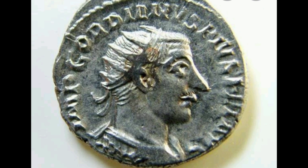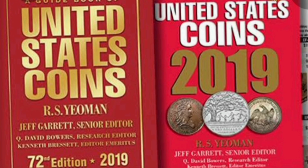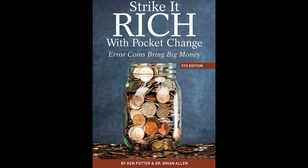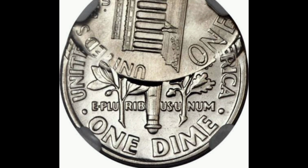Other resources. It can be helpful to get a couple of good reference books on error coins and die varieties written especially for beginners. For general information about mint errors and varieties, the official price guide to mint errors by Alan Herbert is helpful. Another excellent book for beginners is Strike It Rich with Pocket Change by Ken Potter and Brian Allen. Both of the books contain many close-up images of what to look for on the coins, along with rarity and pricing information.